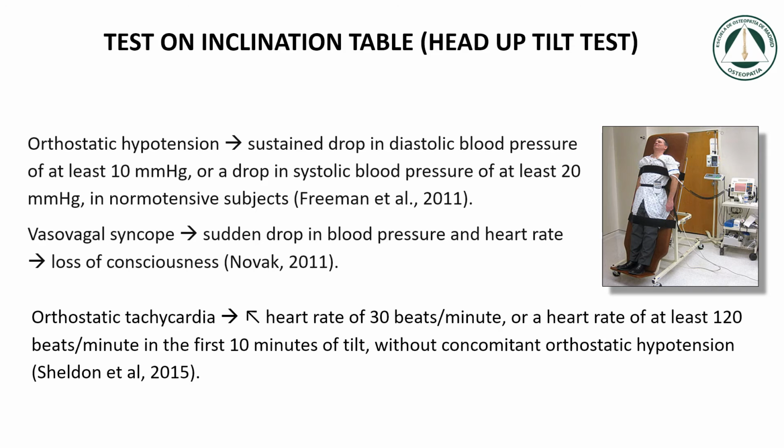Test on inclination table, head-up tilt test. Orthostatic hypotension is defined as a sustained drop in diastolic blood pressure of at least 10 mm of mercury, or a drop in systolic blood pressure of at least 20 mm of mercury in normotensive subjects.